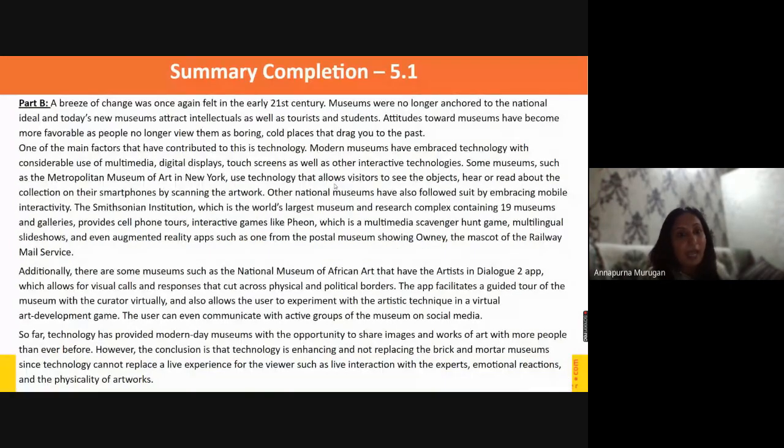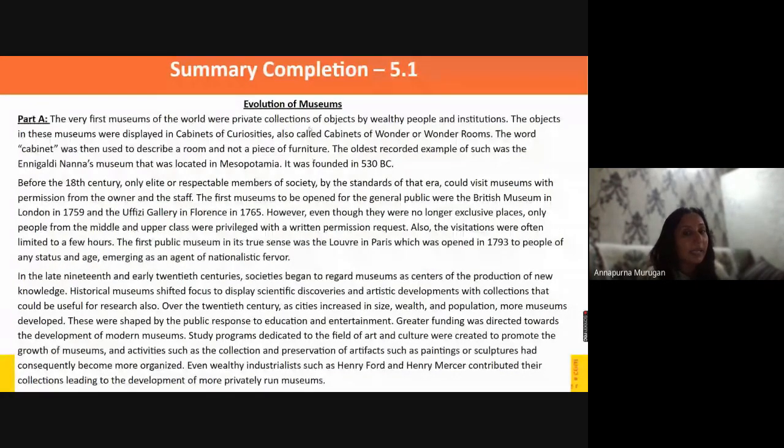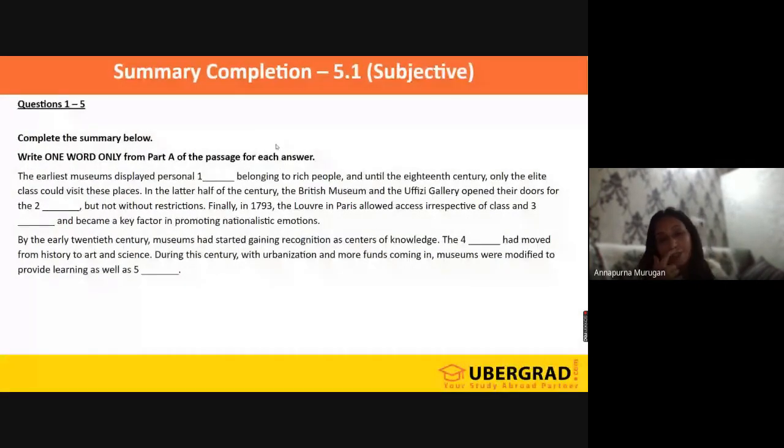Why can't we take cabinet? Somebody had answered cabinet. The objects in these museums were displayed in cabinets of curiosity. Okay, where they were displayed is the cabinets of curiosity. So it was not the objects. They are asking what personal things of rich people were displayed, isn't it? So therefore the context is different. Therefore the answer could be either collections or objects. Okay, now this is over.